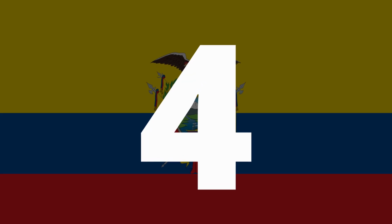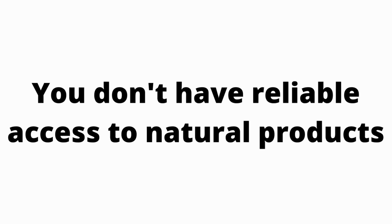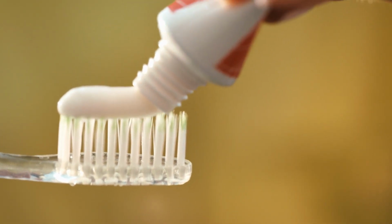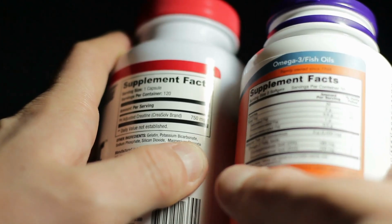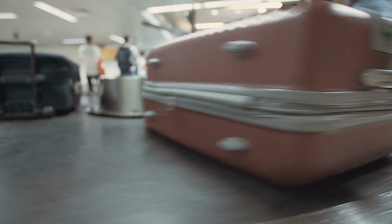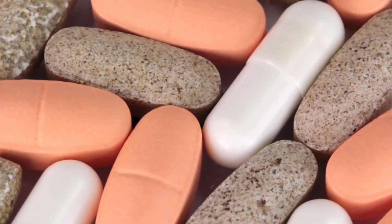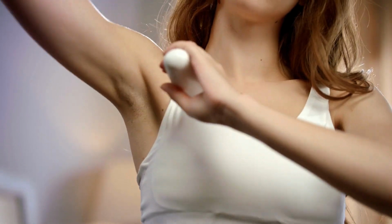Number 4, you don't have reliable access to natural products. You can't find the natural, organic, personal hygiene products in Ecuador. You can't find good quality, natural and organic supplements and vitamins. So you want to bring them with you. You can do that a few different ways. You can bring it all down in suitcases. You pay the luggage fee, but you bring it down, and it's something that's really valuable to you to have the right supplements, to have the right toothpaste and deodorant, all these different things that you can't find down here.